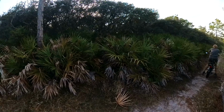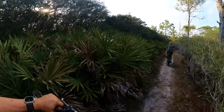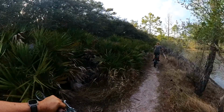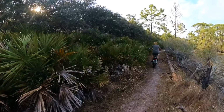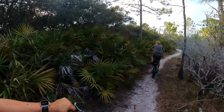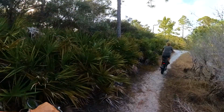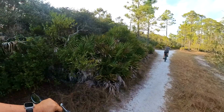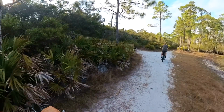The No Name Trail is a short trail, isn't it? Oh yeah, No Name Lake. I guess it's No Name. Okay, we'll go back up to the right and take Turpentine over to the other loop.